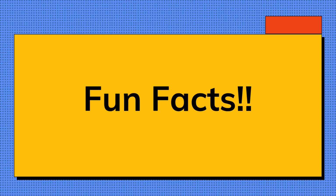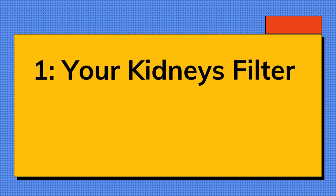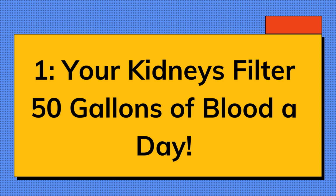Fun facts. Fact number 1. Your kidneys filter 50 gallons of blood a day. Each kidney filters about 50 gallons, around 190 liters, of blood daily. That's more than a full bathtub.